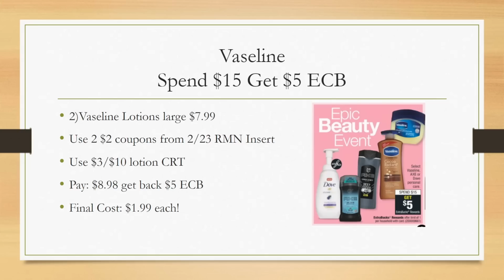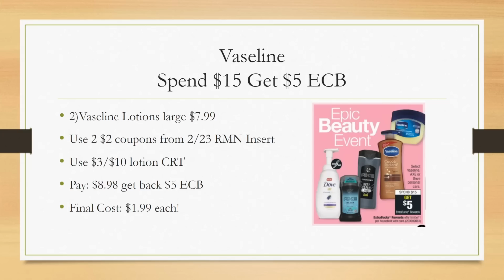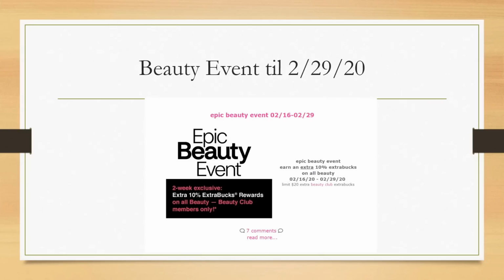So if you did all 3 of the deals so far that track towards beauty, the Vaseline, the $8 for the Tresemme, and the $12 in the P&G deal, you're going to be at $35.98. So we're going to get back an additional $3 beauty buck, which makes these deals even better. And this is the beauty event that I've been hearing about, some rumors online, and in the CVS ad, it does say Epic Beauty Event, but I haven't seen anything in the CVS ad or on the CVS website about this. I got this information from iHeartCVS.com. So it says the current beauty event is going on right now, the 16th to the 29th. It's a 2-week exclusive where you're going to get back 10% in extra buck rewards on all beauty. So I'll let you guys know how this goes as far as when I check out on Sunday, when I get my beauty box, if I wind up getting 10% more.